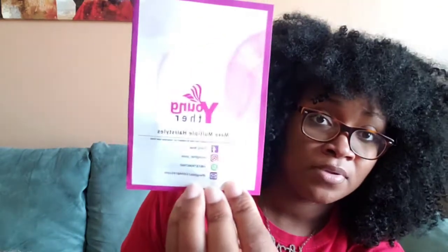Oh, there should be, I guess, a gift in here too. Okay, I'll get to that in a second. But all the different styles you can do with the hair, all the different colors that come with the hair. On the back, there's also the name of the vendor themselves and how you can reach them on social media. And then also in the bag, they give you a latch hook, which is cool.